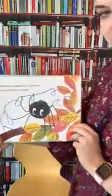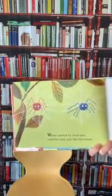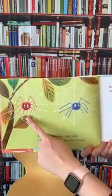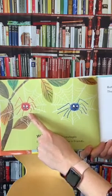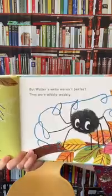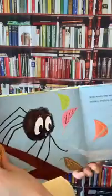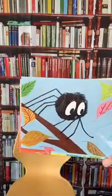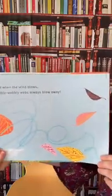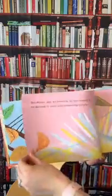Walter's Wonderful Web. I'm actually going to stand up so you can see the pictures a little better. Walter wished he could spin a perfect web just like his friends. Do you see Walter's two friends? He has a red spider friend and a blue spider friend. And they have really nice webs, don't they? Perfect. They were wibbly. So wibbly and wobbly. There's Walter. And when the wind blows, wibbly wobbly webs always blow away. Uh-oh, there goes his web in the wind.